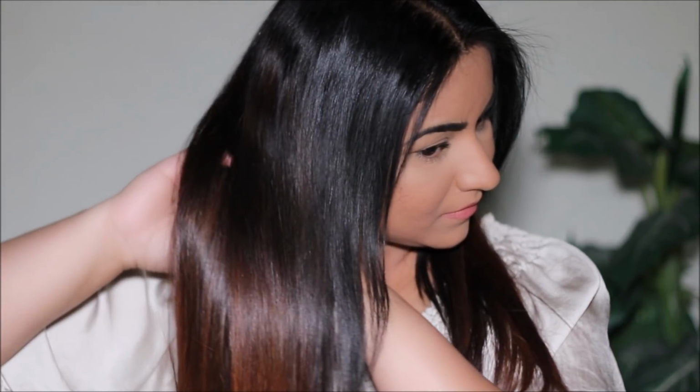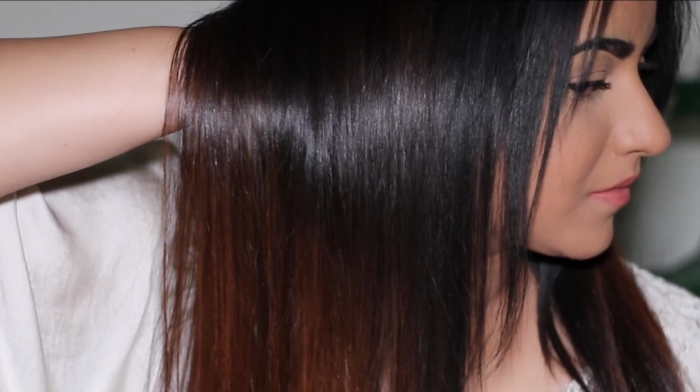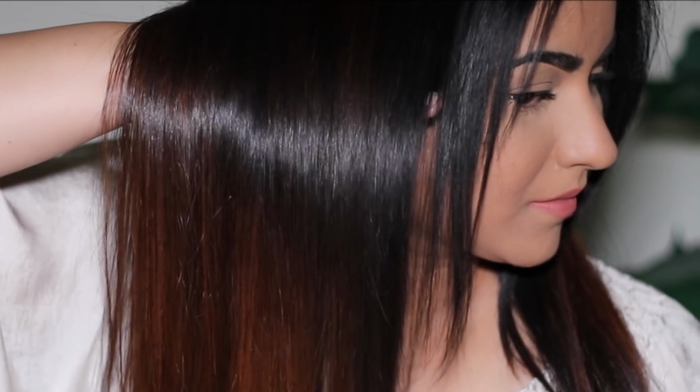Just like skincare takes effort, hair care also takes effort. Just like you apply masks on your face, you also need it for your hair. It's only when you put in that effort that you can see the results. Try this for a month and I promise you'll see a huge difference in your hair texture and hair health.